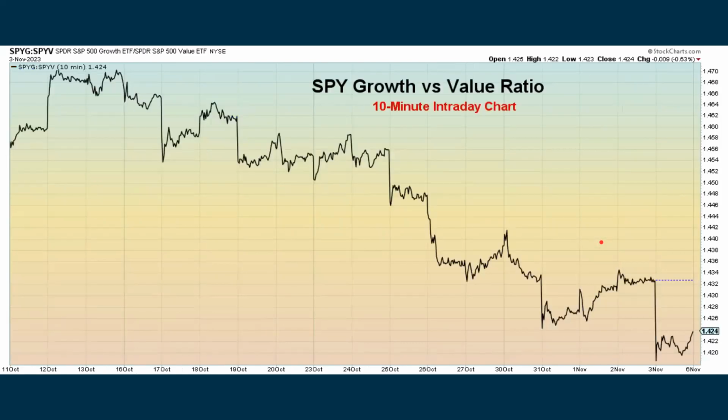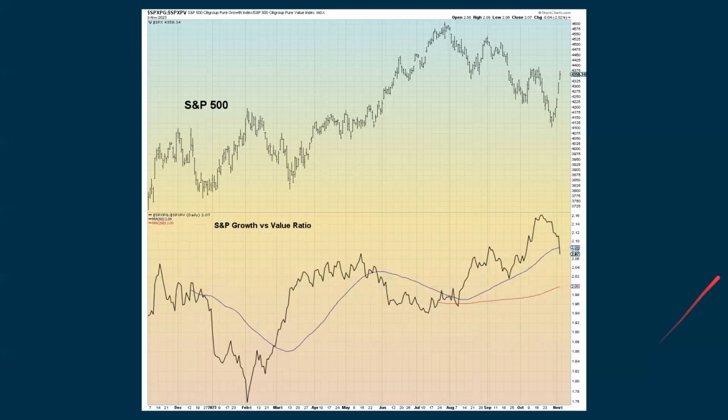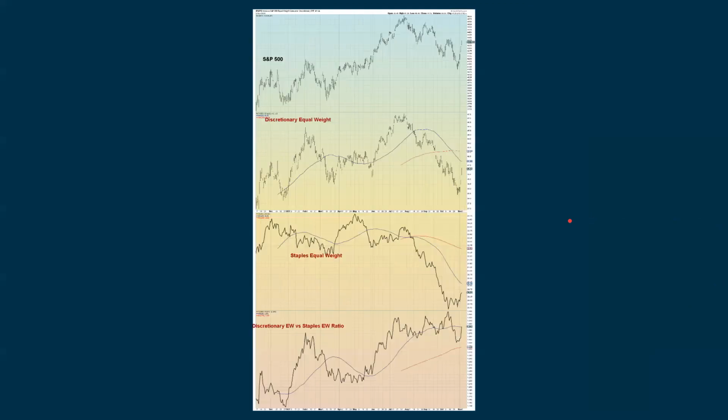Also, looking at the S&P growth to value ratio, it was down in the session. That's another warning sign. When we were really going down earlier in October, that's what was happening with this chart, and it's continuing to happen even though the market's going up. On an end of day basis, we're really dropping off, where growth is really underperforming value in the short term. Longer term, we're still in an uptrend, but we want to see this growth to value ratio turn and go up for things to remain more positive.